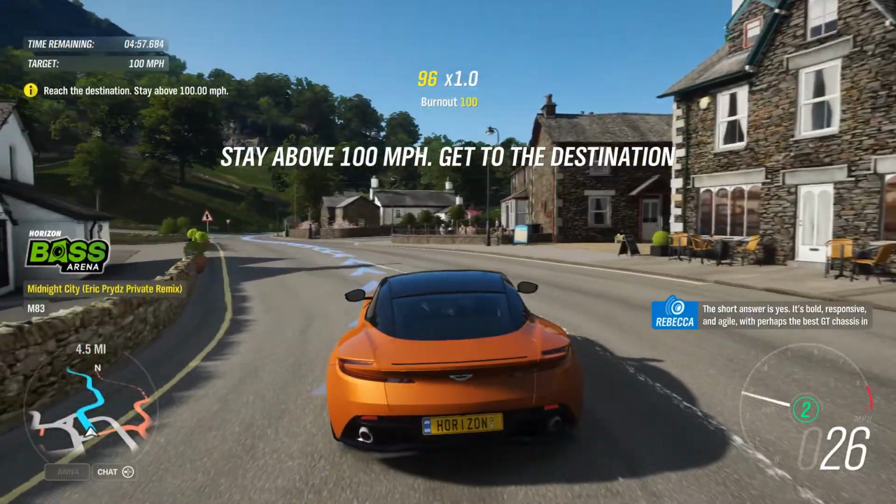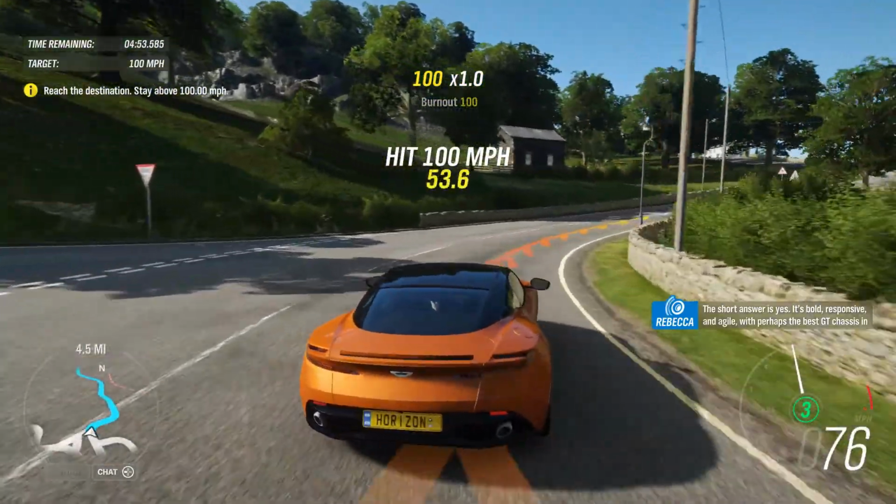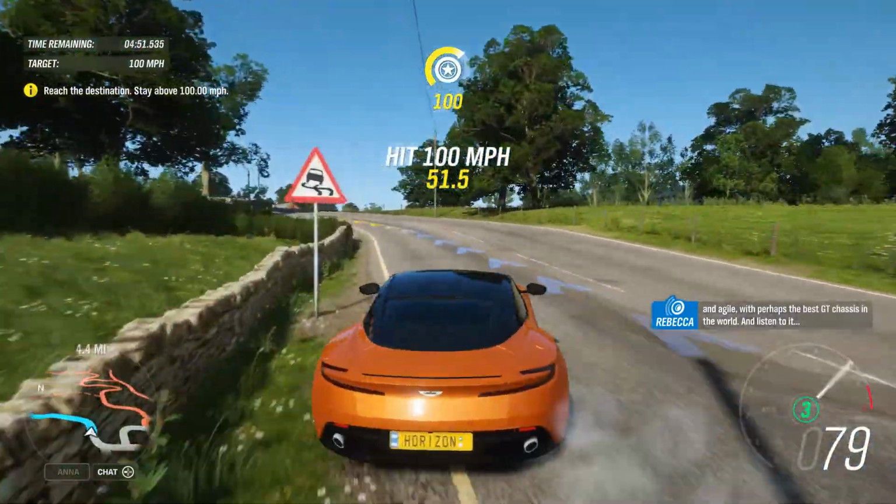The answer is yes. It's bold, responsive, and agile, with perhaps the best GT chassis in the world.